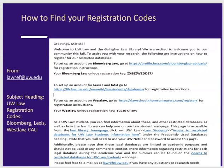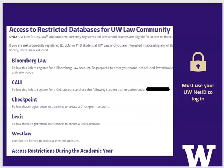It is important to remember that Bloomberg Law and Westlaw give each person their own unique registration code. Once each code has been used, it cannot be used again. Note that you can find information about these and other restricted databases on our Access to Restricted Databases for UW Law Community webpage, which is linked to our registration email.